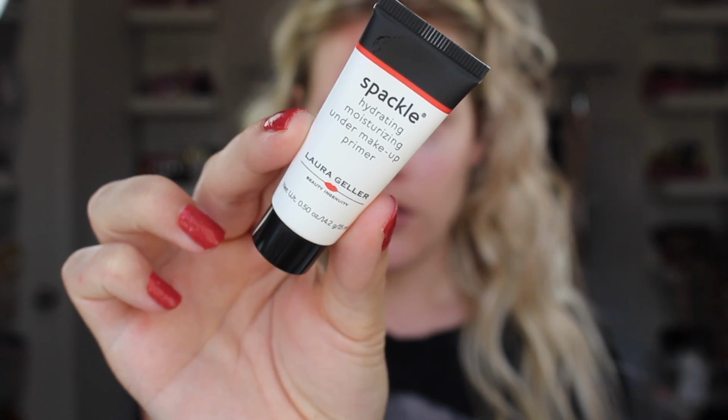So the first thing I'm going to be trying out is this Laura Geller Spackle Hydrating Moisturizing Under Makeup Primer. So I'm just going to be taking about that much, and if I like this, I'm looking for a hydrating primer, so this is good. I'm totally going to buy the full size. So it feels really thick, like it could be my bad too because I did grab like a big old glob, but it feels like a thick moisturizer, so I really like that.